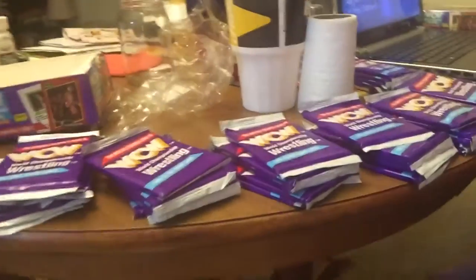Let me move this real quick. I'll get a shot of this. Look at that. Yeah, so, 70. We have 70 total. When you count the other one? Yeah. Wow. So, we have 70 packs, and how many was in each pack? 12. Okay. So, 70 times 12, whatever that is. That's how many cards that we have. We're not really sure if we have a full collection, but we'll see that coming up here.